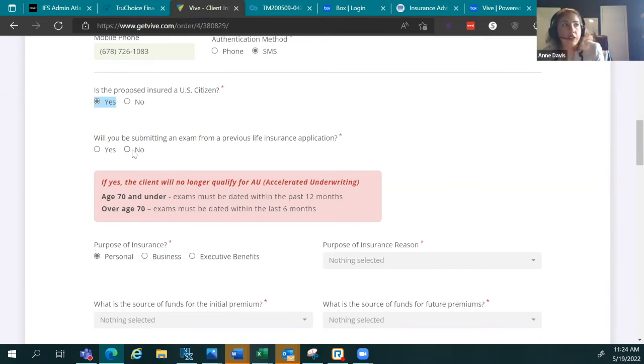So generally, if you can avoid it, which we suggest, you want to click no. If you do end up having to use an exam or submitting an exam, it's important to go by these guidelines where it says if the client's over the age of 70, the exam will have had to have been completed in the last 6 months. If they're 70 or under, then it'd be the last 12 months.